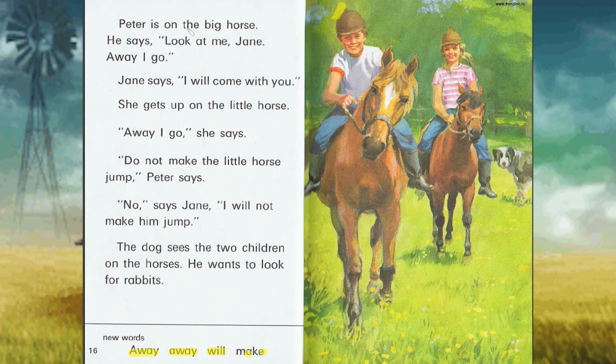Peter is on the big horse. He says, look at me, Jane. Away I go. Jane says, I will come with you. She gets up on the little horse. Away I go, she says. Do not make the little horse jump, Peter says. No, says Jane. I will not make him jump. The dog sees the two children on the horses. He wants to look for rabbits. Cute dog.